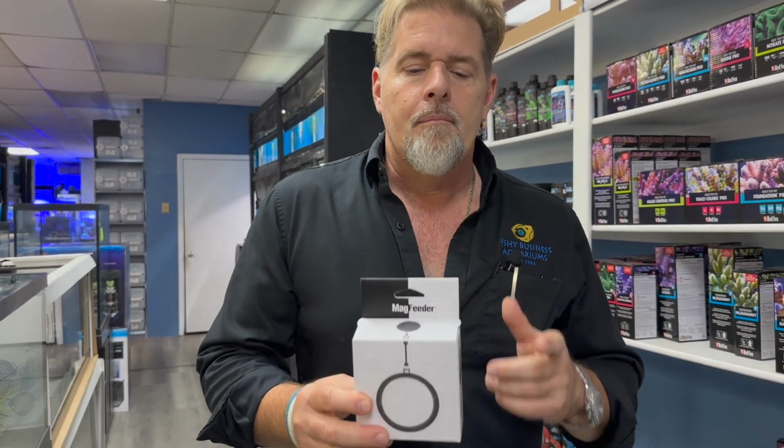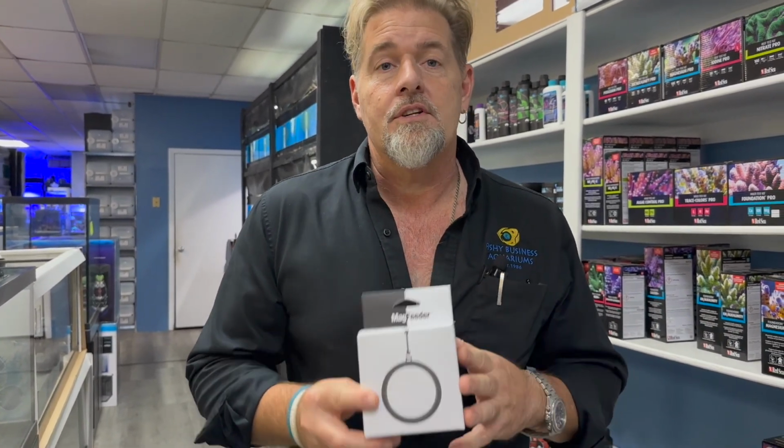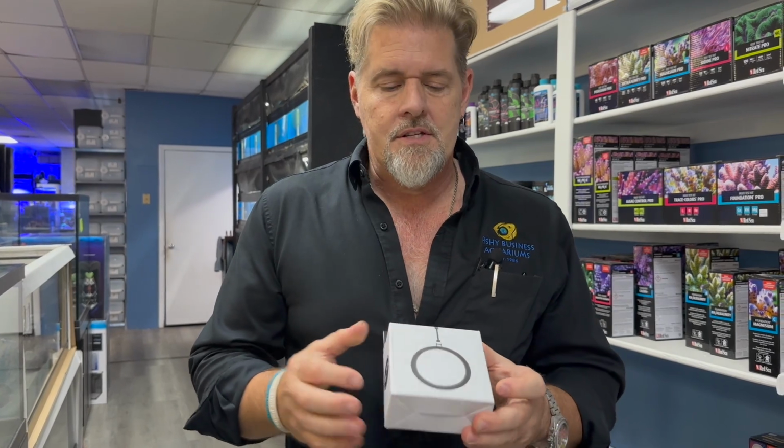This week, product spotlight is the mag feeder. I showed this a couple episodes ago, but it had such good response that I wanted to show it again. And the reason is because it's a great way to control where your fish food goes when it goes in the tank, so it doesn't go through your filter. If you've got kids, it's easy for all the fish to come out.